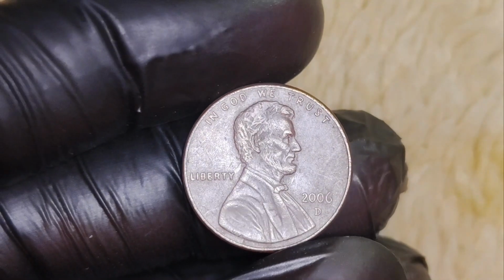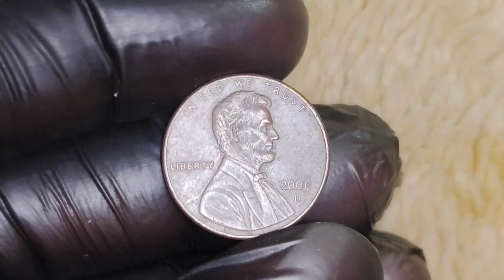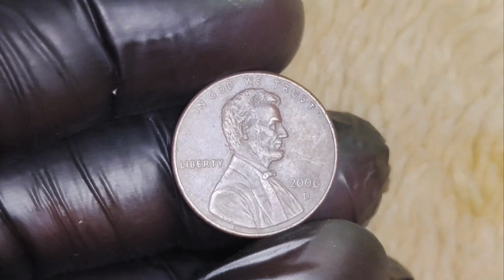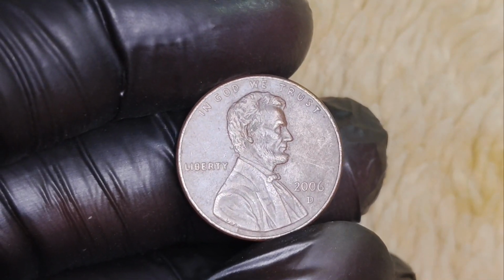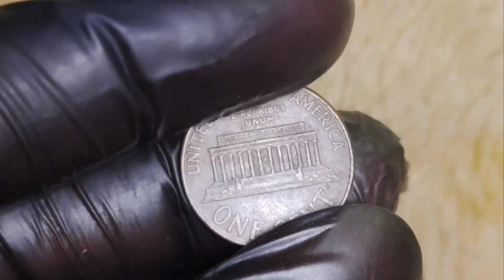Another important factor is the condition of the coin. Collectors and buyers look for coins in pristine condition, often referred to as mint state or uncirculated condition. If your 2006 Lincoln penny shows no signs of wear, meaning it has sharp details and no scratches, it could significantly increase its value.